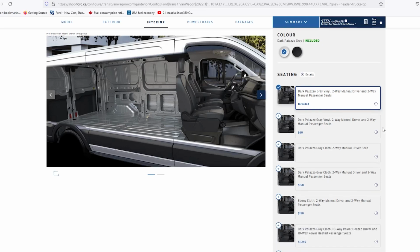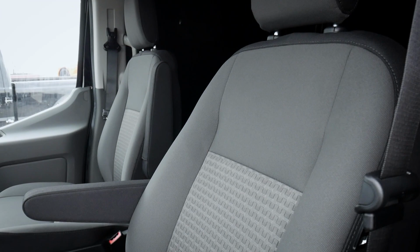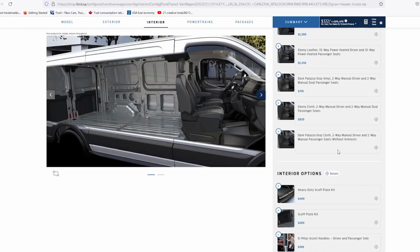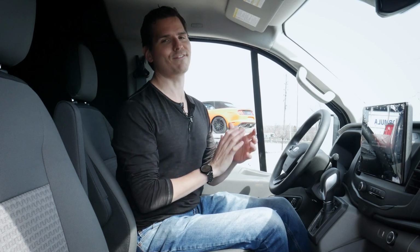Now, there are a ton of different seats that are available inside of this vehicle on top of that. Like, this specific one has the regular cloth seats. We've got the option for the standard vinyl seat. There's an optional leather, so 10-way passenger driver leather seats as well. So it's going to depend on what your needs are, but so many different options.